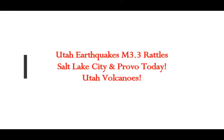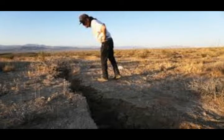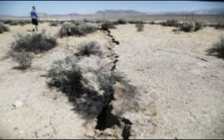Utah earthquake magnitude 3.3 rattles Salt Lake City and Provo today. We're going to take a look at the geology there and also the fact that Utah has quite a few volcanoes south of Salt Lake City, and one of them being Black Rock Desert near Fillmore, where we had this earthquake. Let's take a look at the maps so you can get an idea of what's going on.